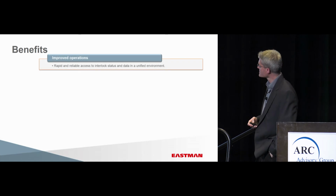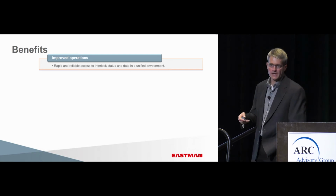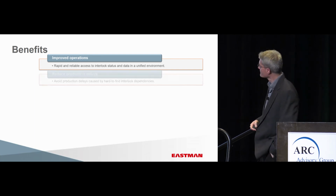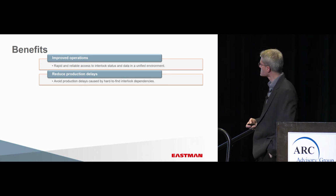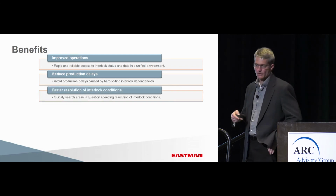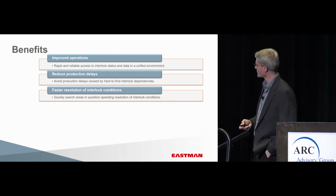And so the benefits that we are expecting to gain from this are certainly improved operations. We feel like with this tool we will have much more rapid and reliable access to the interlock status within that unified environment that I described. We really expect to see reductions in our production delays, specifically due to interlocks. We expect to see much faster resolution when those interlock situations occur and when we know we've got issues in the system and we're troubleshooting those, whether they're interlock related or not.